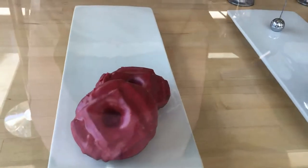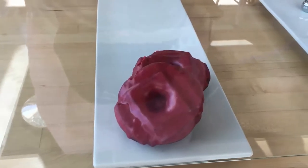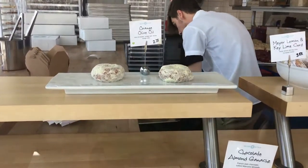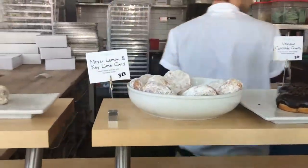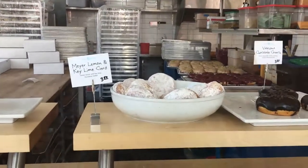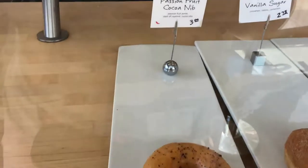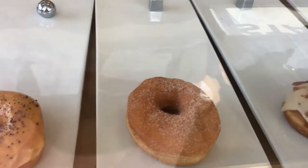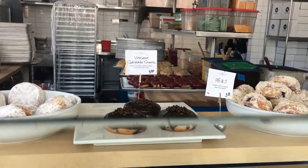So, here are all the donuts. I don't know what these Ruby Beauties are, but they look delicious. And then you got the chocolate almond ganache. And these little guys here, I think they're called orange olive oil. And these are a Meyer lemon and key lime curd. Now, this is supposed to be passion fruit, according to the card, but it looks more like pumpkin spice. And then you got the basic vanilla, cinnamon sugar, and then you got the chocolate crunch.